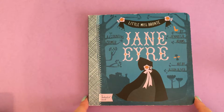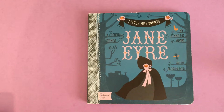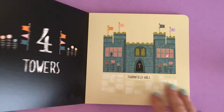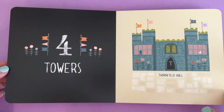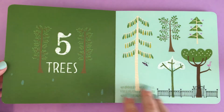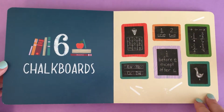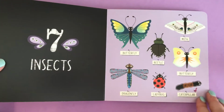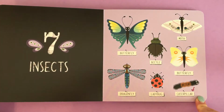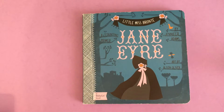The third counting primer is for fans of the Brontes. This is Jane Eyre. Slightly darker colours in this one, which I think is fitting for the book. Let's have a look at a couple of pages in here. Four Towers at Thornfield Hall. Five Trees. Six Chalkboards. And 7 Insects. Lots of nice things to look at here for little ones. So that's the Jane Eyre counting primer.